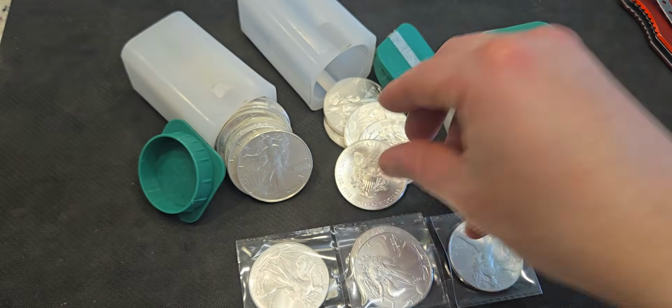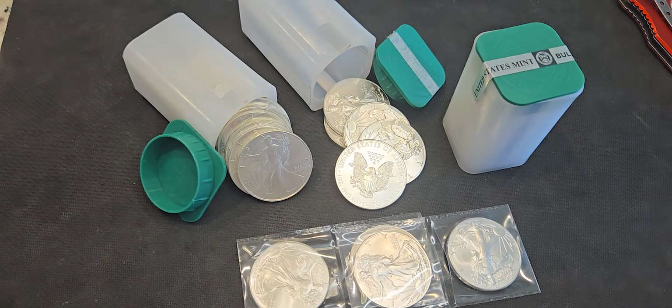However, she got me thinking that this would be a great topic to cover, especially for the new stackers out there. So, I'm going to explain to you why you should own American Silver Eagles in your stack. Let's break it all down.